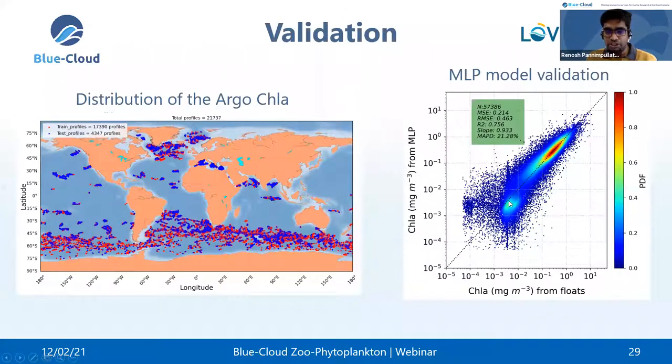Below 0.01, you can see some clustering of data points. These points are mainly coming from very deep waters, greater than 800 meters. But we are not much interested in this range of chlorophyll because these concentrations are below the sensor detection limit.